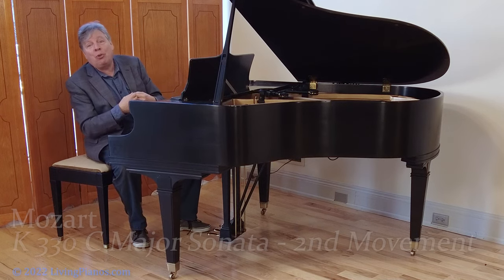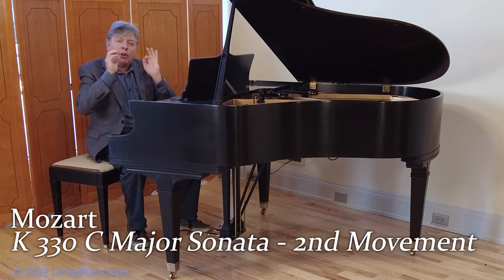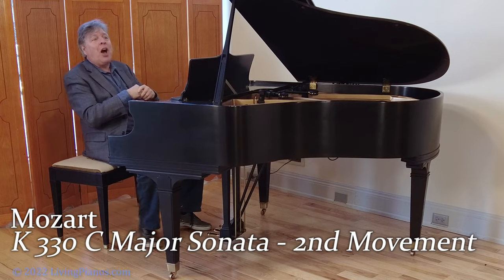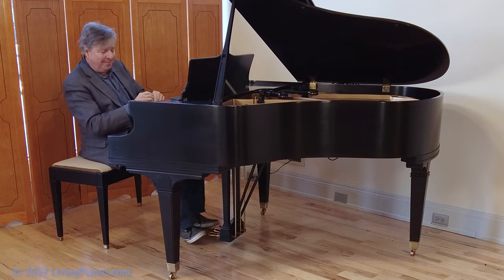Listen to it with some Mozart. The warmth of the tone is a trademark of Chickering that you just don't hear in pianos anymore. This is the second movement of his K330 C major sonata.